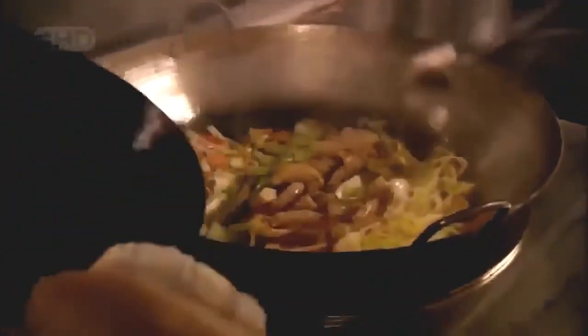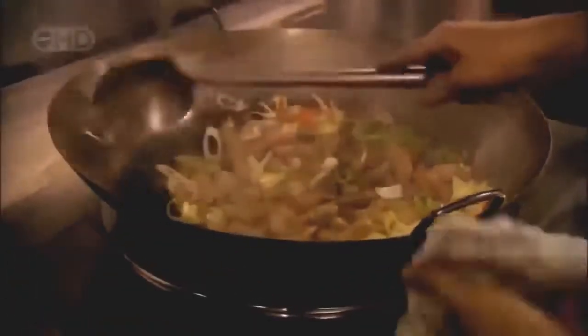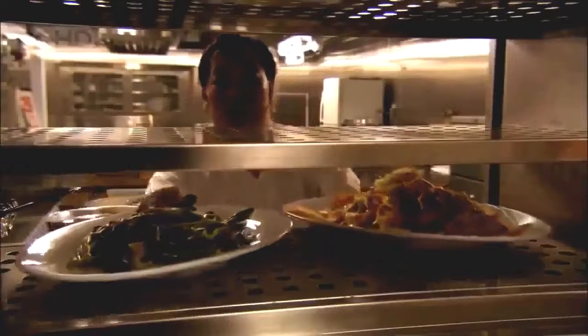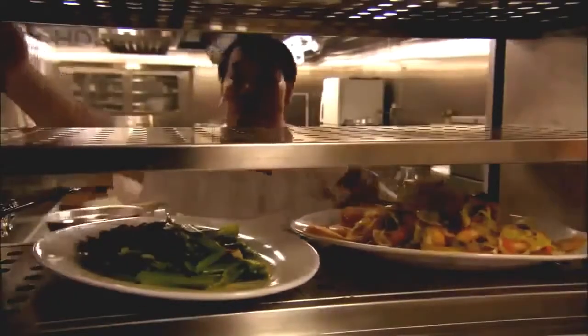The cook has to come up with a menu that'll keep all 22 men of varied cultural backgrounds happy. 22 meals three times a day, 7 days a week. And he does the washing up.